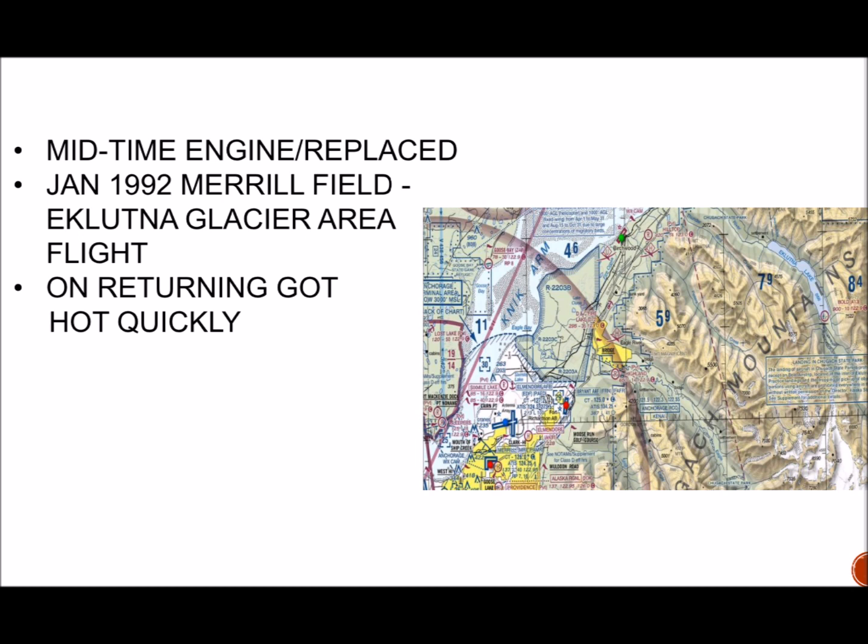It's Elmendorf Air Base, and then just to the upper right of that is Bryan Army Airfield, now part of Joint Base Elmendorf-Richardson. And the flight was just basically going to go out of Merrill Field northeastward, east of that big restricted area there, and stay within about 25 miles of Anchorage and go on up to that lake you see in the northeastern corner of the map, the Eklutna Glacier area.